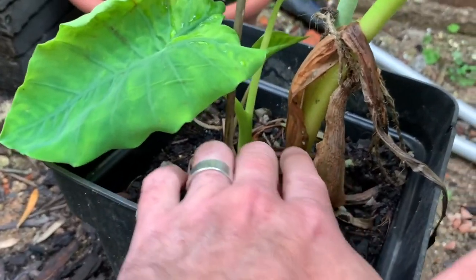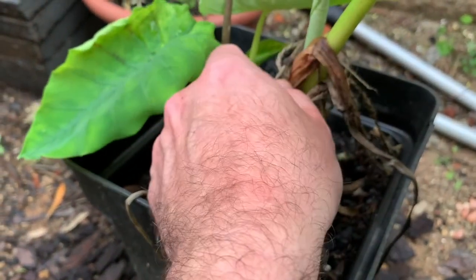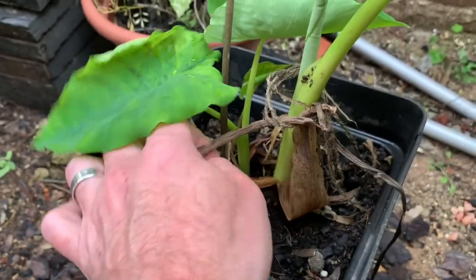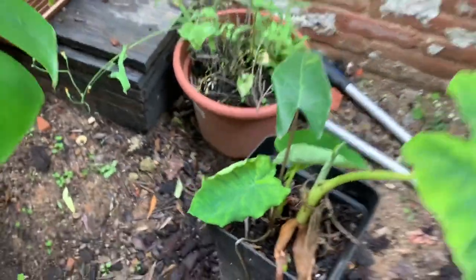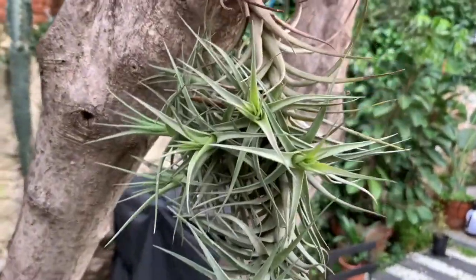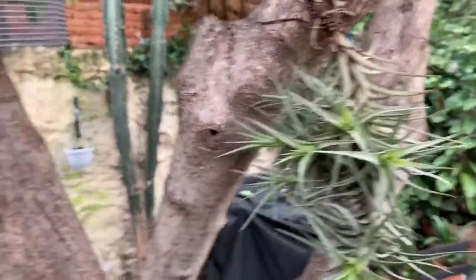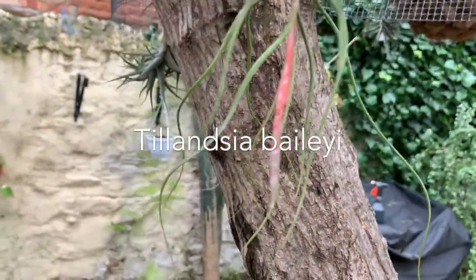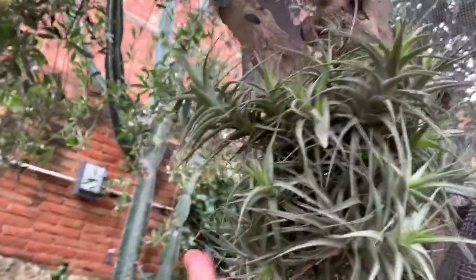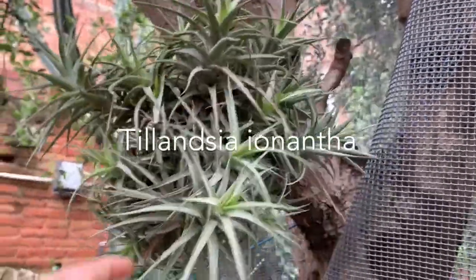Not sure what this white thing is here. No, it's nothing. So yeah, I need to take better care of this, clean it up, remove this, and see how it goes. The aerial plants are doing fine. Also need to clean them up a bit. This one is going to give us a nice flower very soon. That one is the huge one we have. This is also going to be cleaned up. I don't know if they're going to bloom or not this summer.